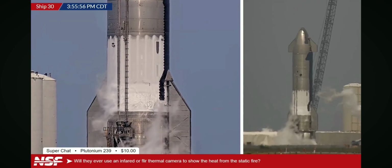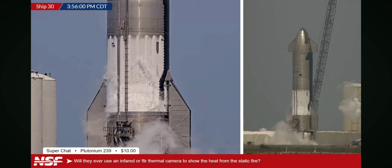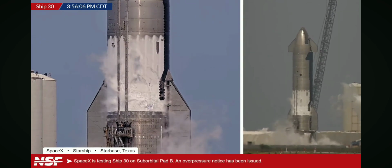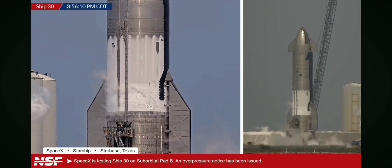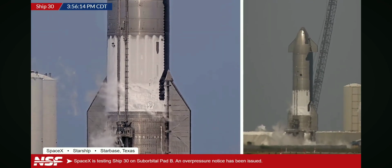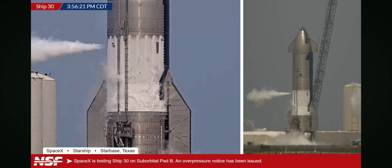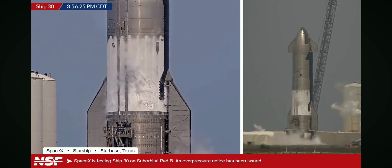They say, will they ever use an infrared or FLIR thermal camera to show heat from the static fire? It would be cool, but we've talked about this a lot, and DOS is always tinkering, but thermal cameras are hard, and thermal lenses that can actually see a distance are insanely expensive. It's a whole thing.